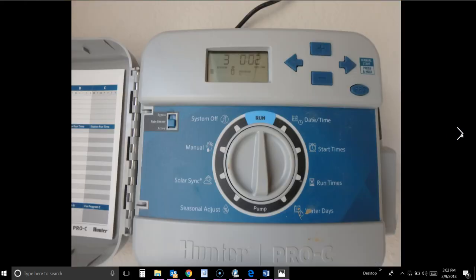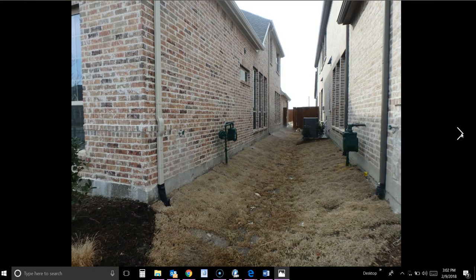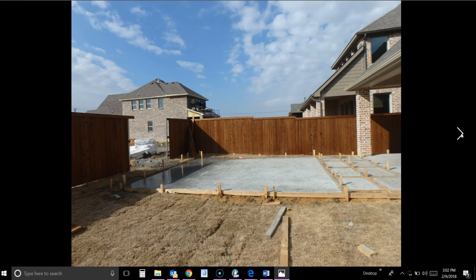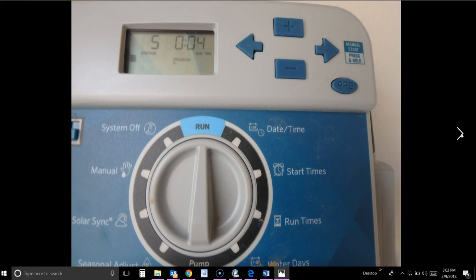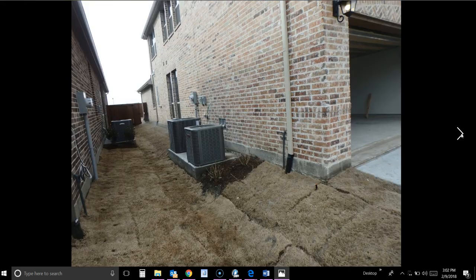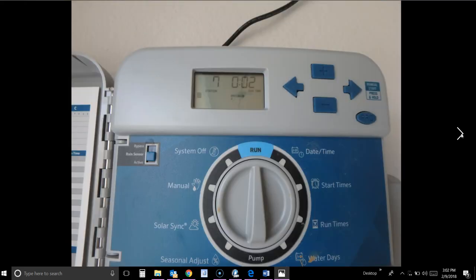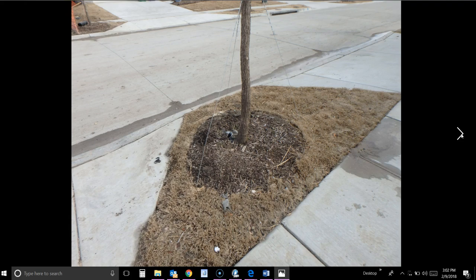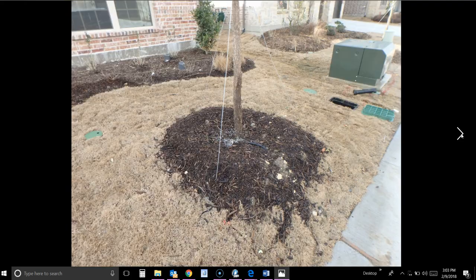This is a location of zone 3. This is a location of zone 4. This is a location of zone 5. And they all performed. The rest of them performed fine. They were operating fine, and so forth. Zone 6, zone 7, zone 8, and then zone 9, which is the bubblers for the trees.